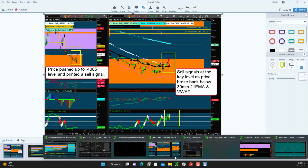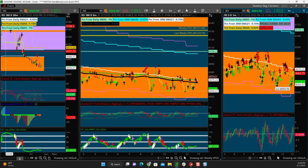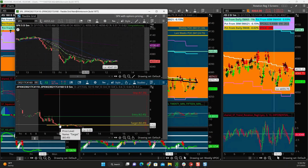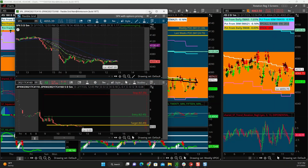If we pull up today's price action, we entered about right here, and got a big flush and chop. It's just been doing this all day. And you can see I closed it right about here, about 10 o'clock, right? That's what it said on the 10:14. So right here, that's where we got out of the position.